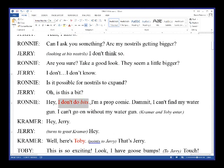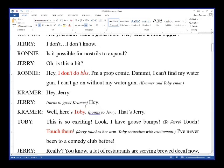And this one too. I want it stronger. Hey, I don't do bits. Be more angry. I don't do bits. There you go. Bits. Lots of students wrote bitch. Bits. Keep that S.